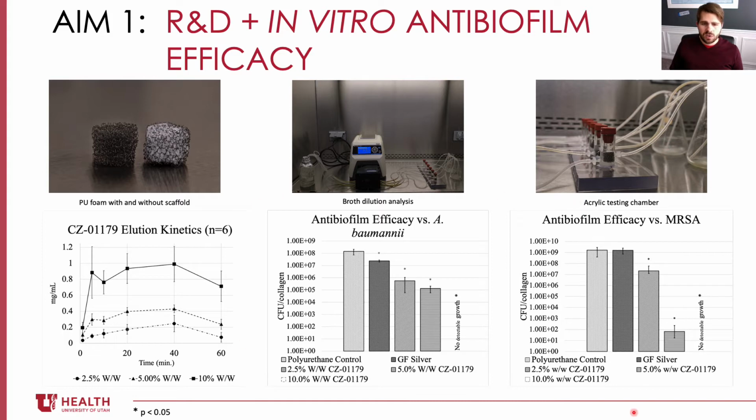And here are the results right here. This is what I want to share with you guys right now because it's really cool what we saw. I just want to draw your attention to silver, which is right here. We only saw about a half log reduction. With CZ, it was completely eradicated. We weren't able to detect any growth against Acinetobacter. Same with MRSA, on the other hand, with the 10 weight to weight. And the silver hardly eradicated the biofilm.